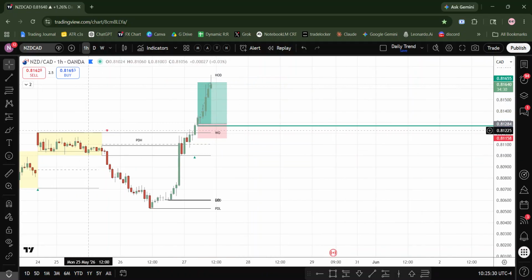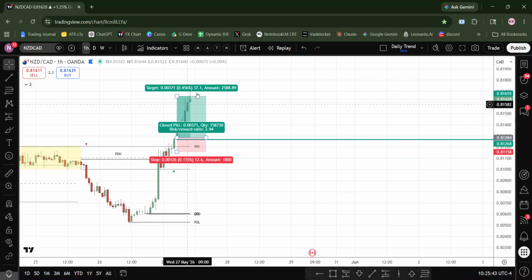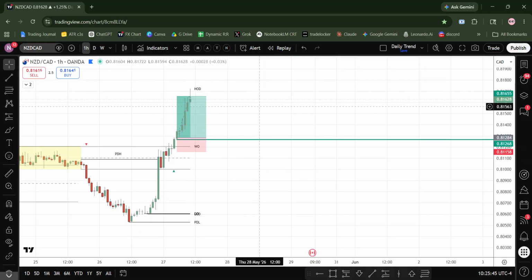But again, this is another case where sometimes the range will play out on both sides. So again, in our NR7 range here, narrow range, the downside got a little action, and then the upside got a little action too. So if you get stopped out on the downside, you can possibly switch your bias. I wouldn't make a habit of doing that, but just know it is an option.